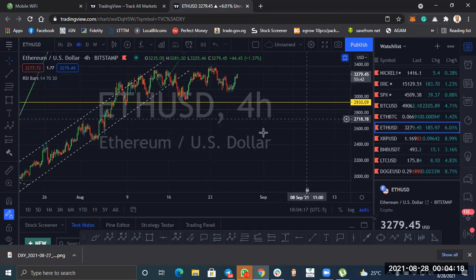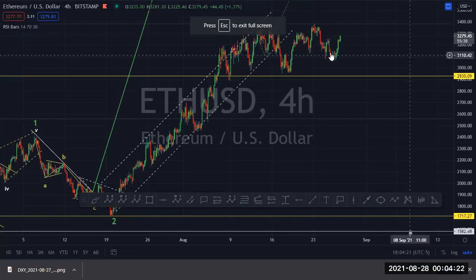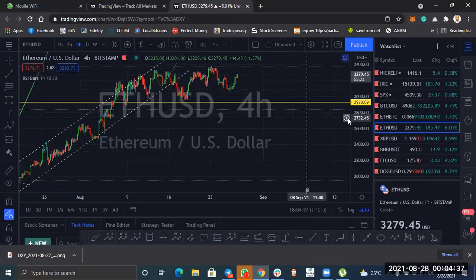Cryptos make a correction and people are shivering. People don't like to see the markets go down. They only want to see candles moving up, but it doesn't work like that. The market moves in both ways. So there is no need to be afraid that the market is pulling back or correcting.